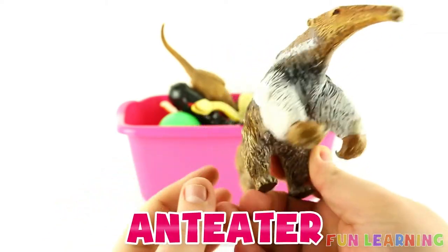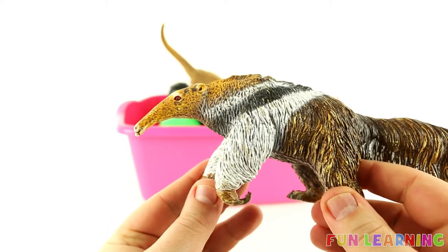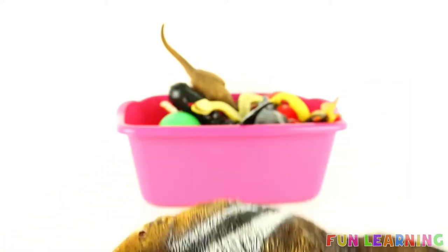A is for anteater. Can you say anteater? The letter A. Anteaters, guess what they eat? They eat ants. Yum, yum, yum. They love ants for their dinner.